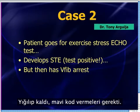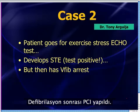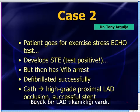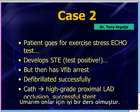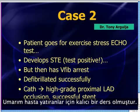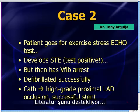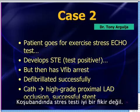They had to run a code in the hospital for this guy. Fortunately, they ended up getting the patient back, and he ended up going for PCI after defibrillation and everything. And he had a big LAD occlusion. He was successfully stented, and I think the patient fortunately ended up doing okay. But it was a nice learning session, hopefully permanent learning for the inpatient folks who put this guy on a treadmill. Again, the literature supports the contention that when you see that Wellens patient, they need invasive management, but stress testing on a treadmill is not a good idea.